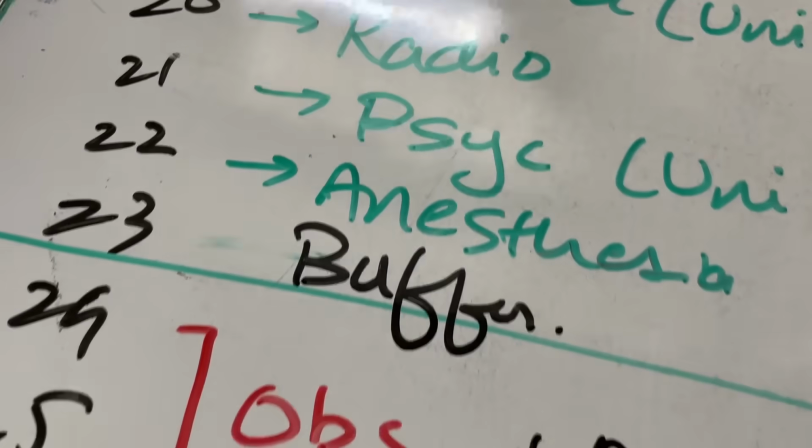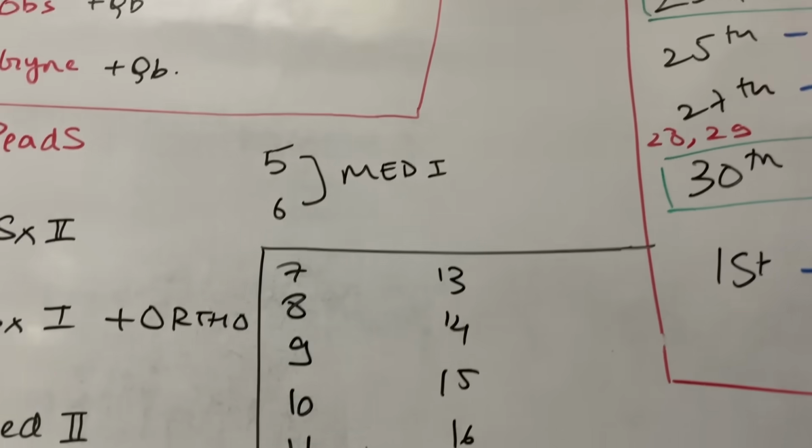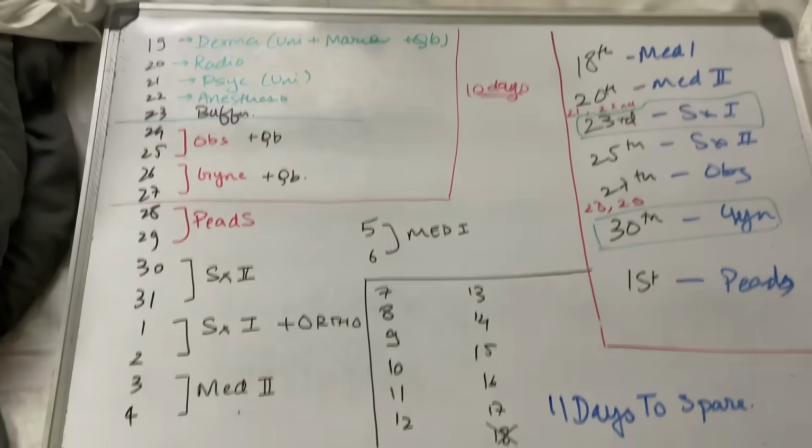So in the last 10-20 days, you have to really focus your mind to build that short-term memory, and that is through scheduling. Okay, since my medicine paper is the first paper, I'll study it first because I'll get enough time to revise it again. My surgery paper is next, so I'll study surgery in between, and so on. So build a schedule according to your examination, give enough space in between so that you can read other subjects as well, and make sure that you're revising again and again.